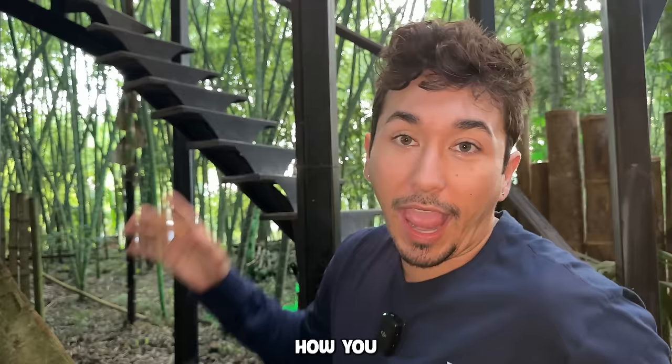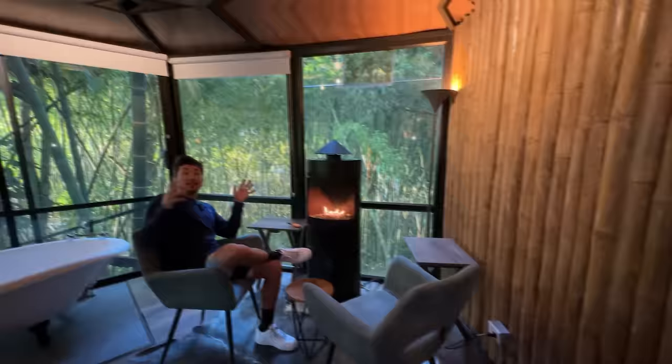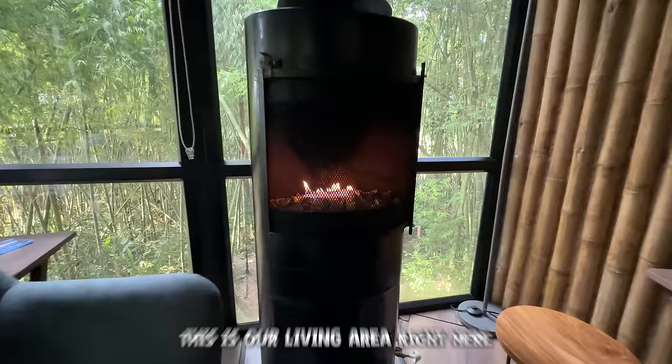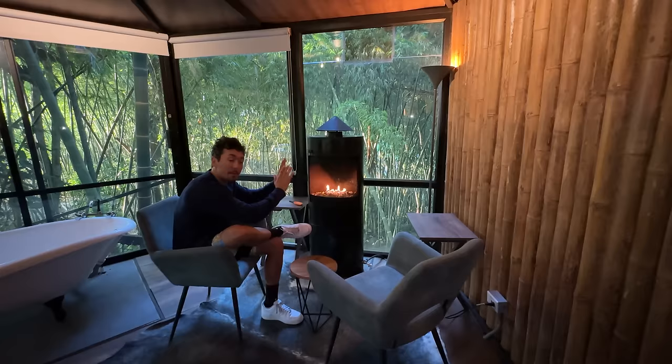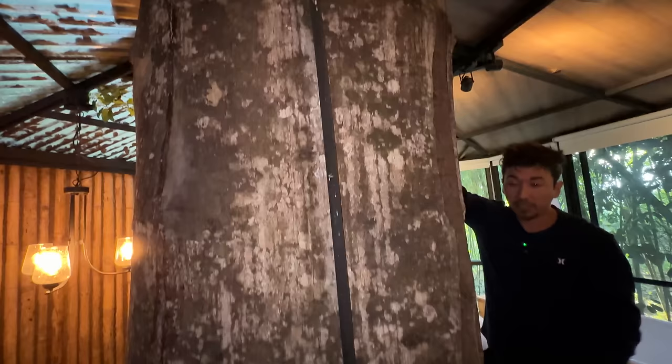How you enter into this treehouse is through this spiral staircase, but be careful because one side doesn't have a railing. We're now up in the treehouse. This is our living area right here. Stay warm by the fire on these nice cold Armenia bamboo forest nights. You read a book, chill out, have a conversation. It's nice. One thing obviously you need to point out is the tree that is running through the entirety of the room. Super beautiful. I love that you can definitely touch the tree, feel connected to the tree.